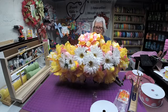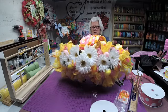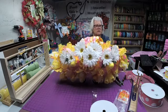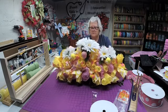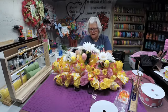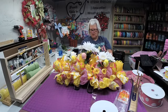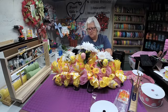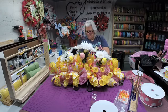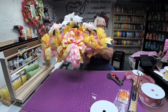So I usually wrap the pipe cleaner for the bow around the base of the swag, and that might be too tight. I may have to pull that out just a little bit because I don't want it to be smushed in there either. I may have to add some to it. And I do still have to cut the bees in there, but I'm gonna show you.